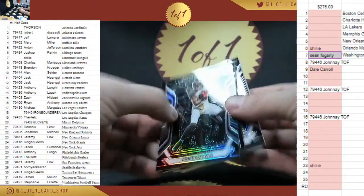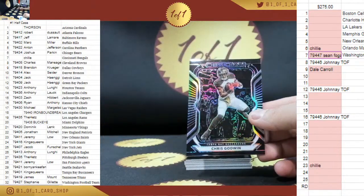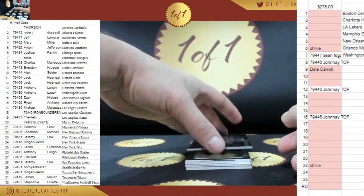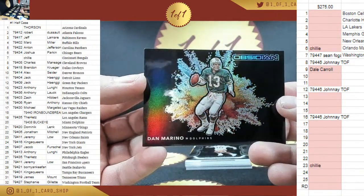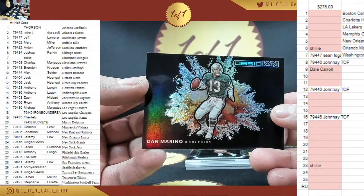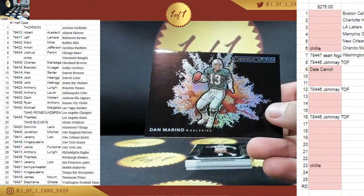Yeah, Johnny, you can pick your spot if you want to, brother. It's up to you. Good luck. Here we go. Chris Godwin out of 100. Oh, that is Dan Marino color blast going to Buckeye. Shoo! PC all day.